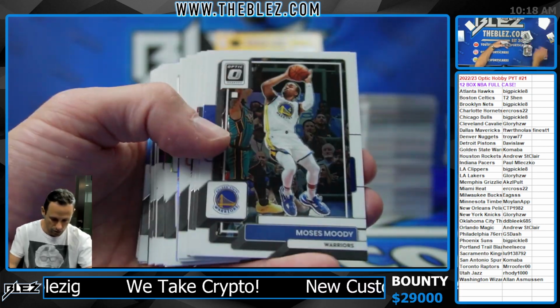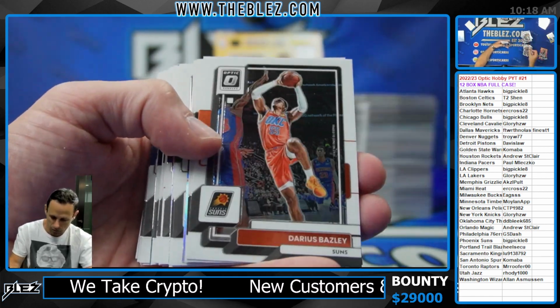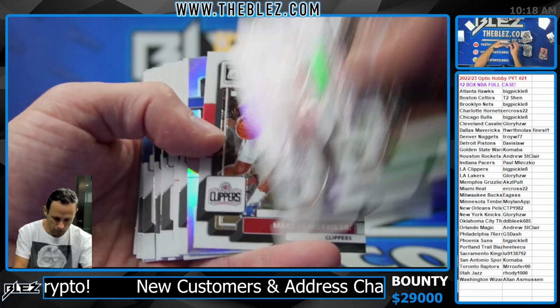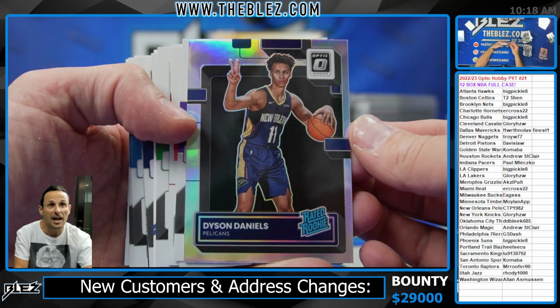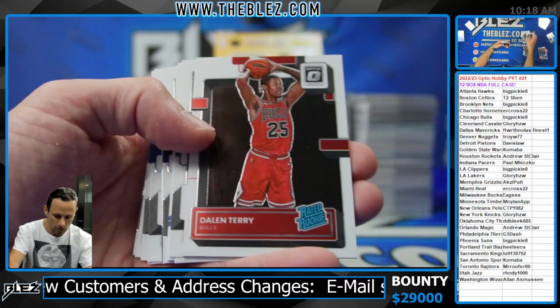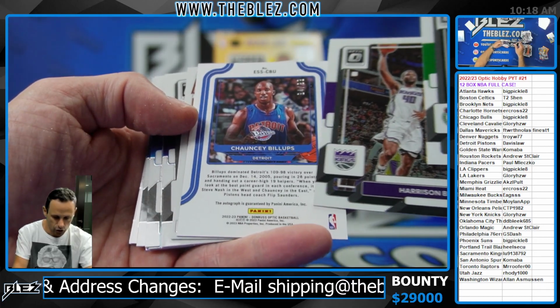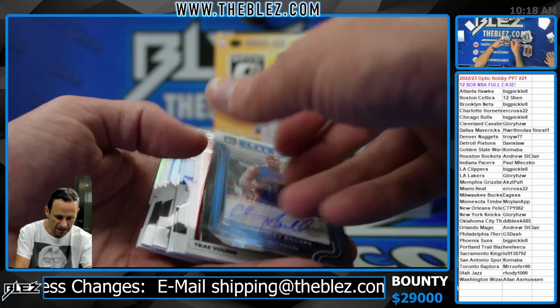Isaac Okoro. Dyson Daniels, rookie holo. Pat Bev. Auto. Chauncey Billups to 99.